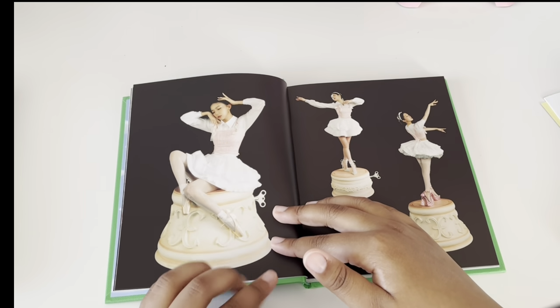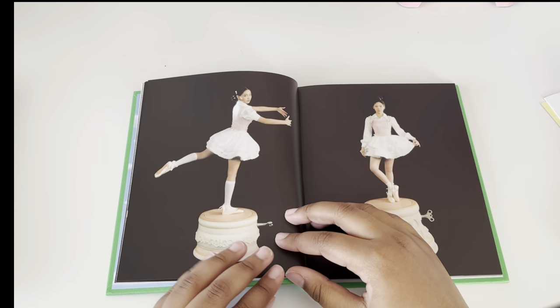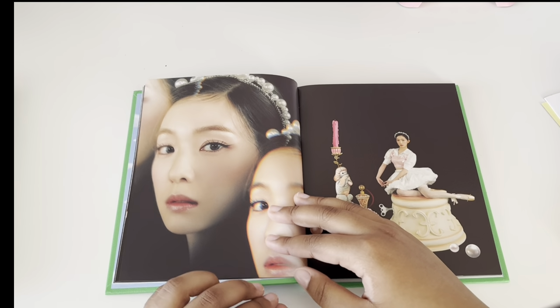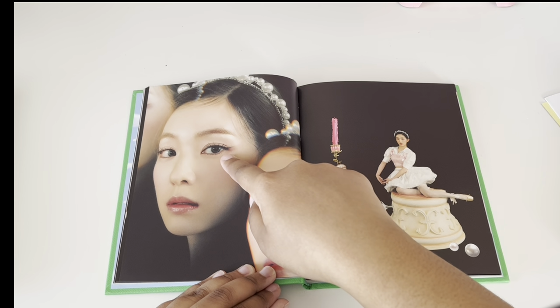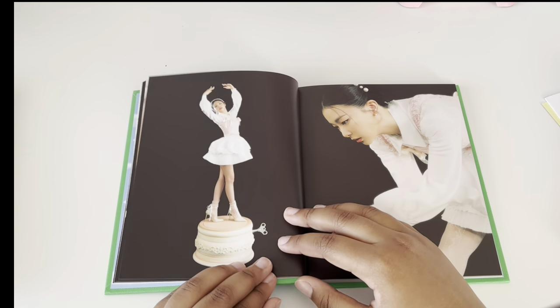Oh my gosh, my baby. The heels looked so good on them. I literally wanted to rob them for their shoes. Wow. I feel like Yuri could be a ballerina. I really like it when K-pop companies do eyelashes for their female idols like that. It looks so good. They look beautiful. They look so elegant.